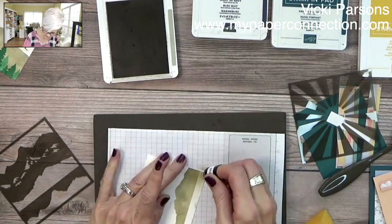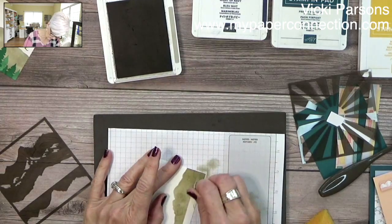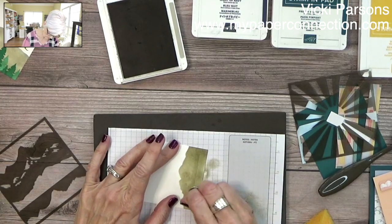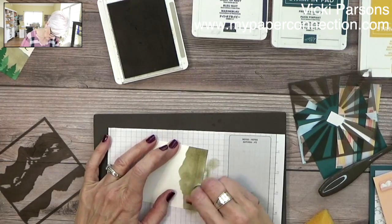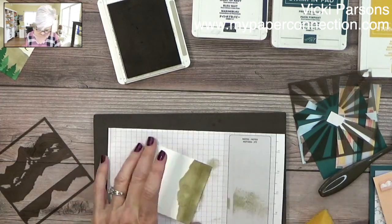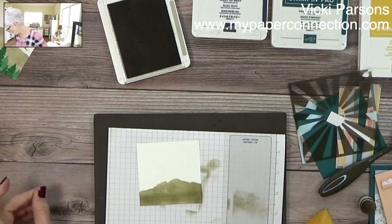Most of this is not going to be seen anyway because I'm going to put trees. I really don't want there to be a line there though, because I don't want that to show through. So when I did it before, I didn't go all the way down to that line. But you know what? The camera goes on and I get nervous. So there's that. Okay, a little darker than I wanted it, but you can see how that works.